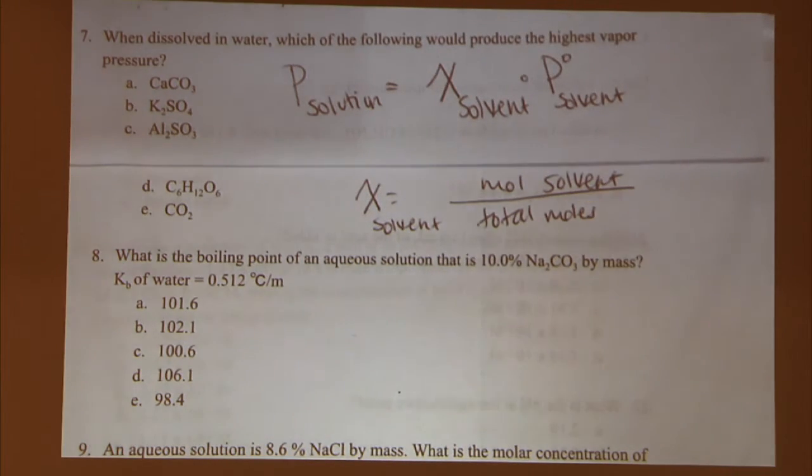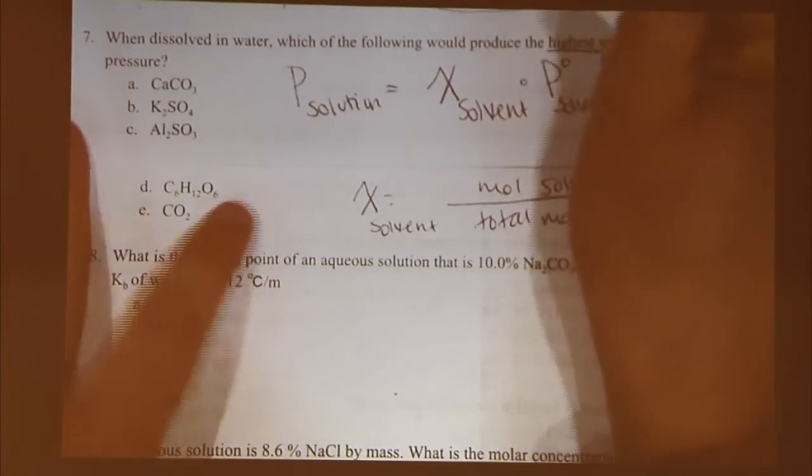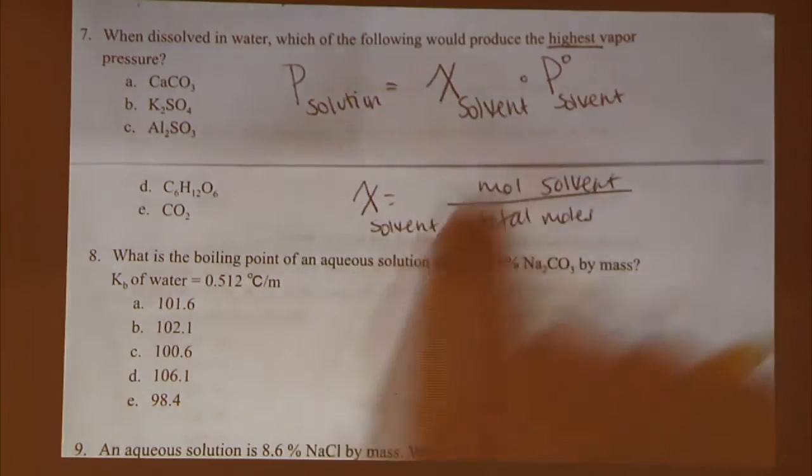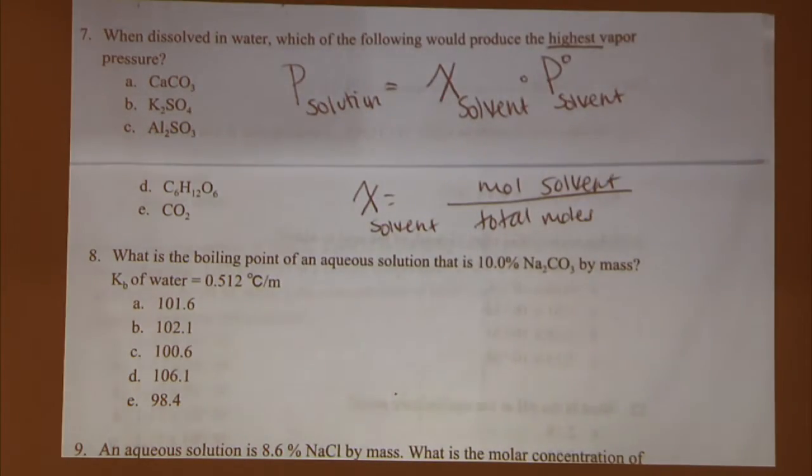So the more particles you have in your solution, the lower the vapor pressure. You're depressing the vapor pressure the more stuff you put in your water. We're looking for the highest vapor pressure. So which one is going to depress the vapor pressure the least? Which one has the least amount of particles? Because the more particles, the lower the mole fraction, and the lower the mole fraction, the lower the vapor pressure. So we're looking for the one with the least amount of particles.